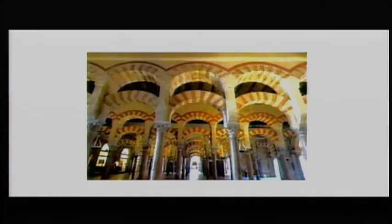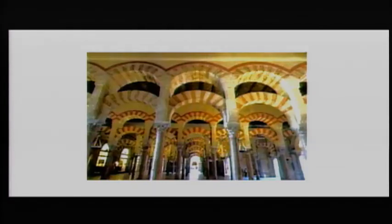Can I ask a question? Do you think they understood, or they had to have understood, how to handle the loads with these slender columns? Yes.